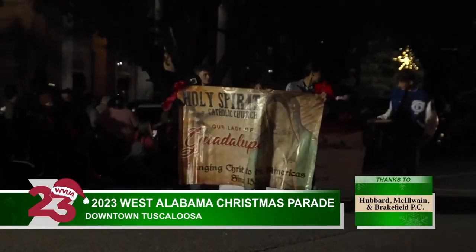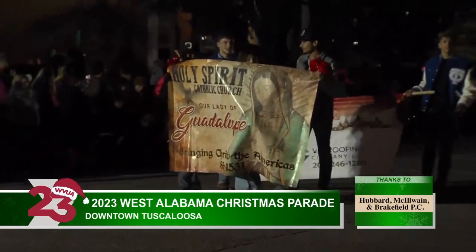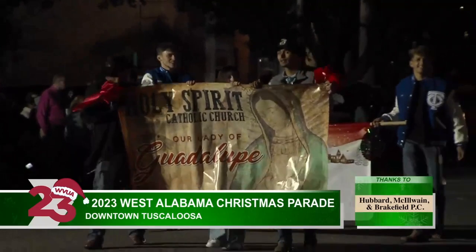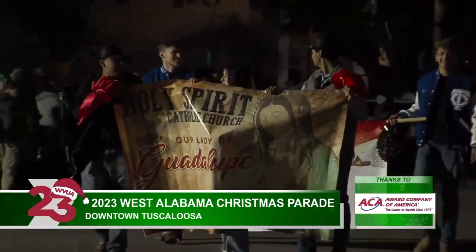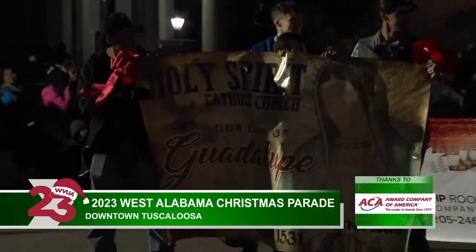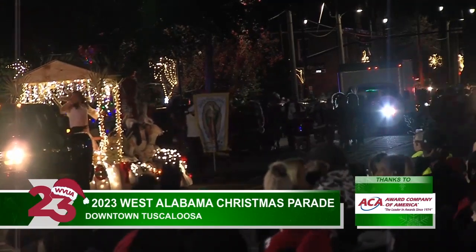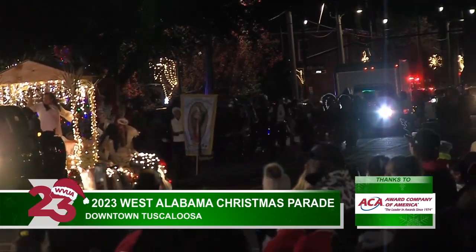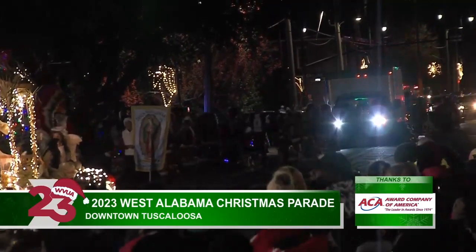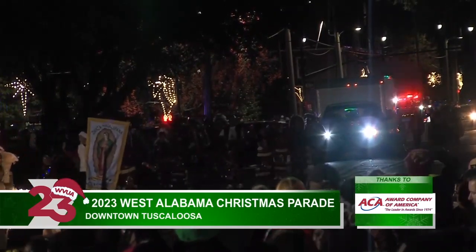Oh, there we go. You can see that sign, Holy Spirit Catholic Church. Yeah, Our Lady of Guadalupe. Wonderful. Bringing Christ to the Americas since 1531. We're so glad they are walking this route, hopefully not too chilly. Well, since they're actually walking, they're keeping body heat. We're sitting still, so we're the ones battling the cold. They're fine, completely okay, and they are just parading down this route right here.